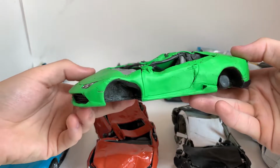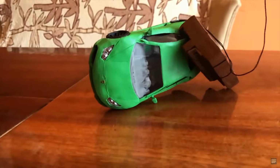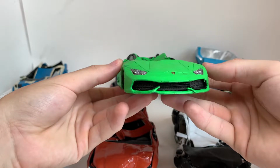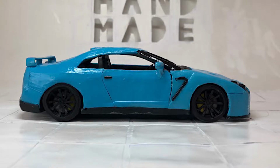This is a Lamborghini Huracan. I dropped a heavy piano on it several times. Therefore, here only the roof and a little rear part are damaged. I took out the wheels from this model and attached them to another car, the Nissan GT-R.